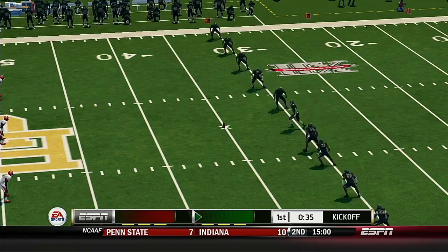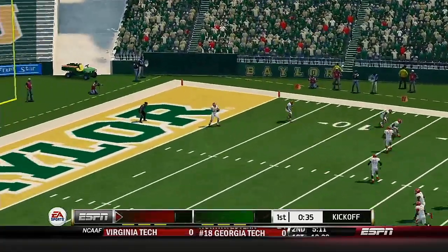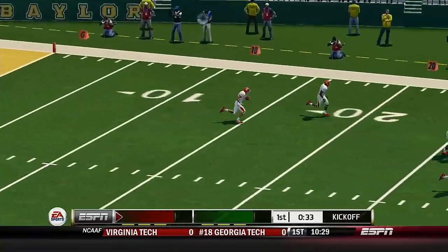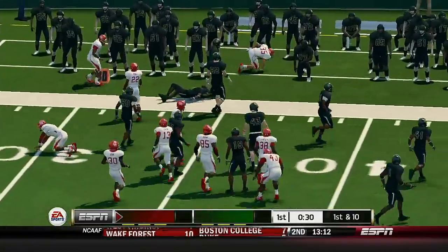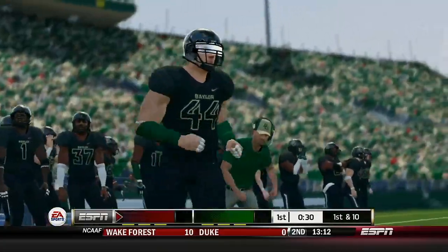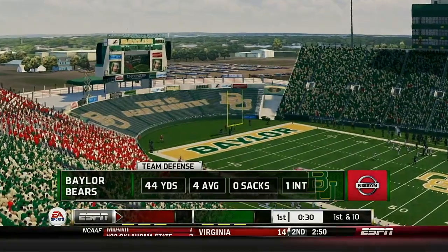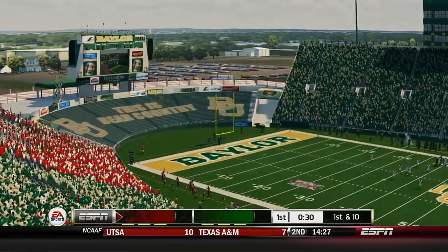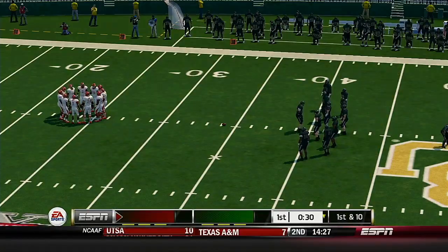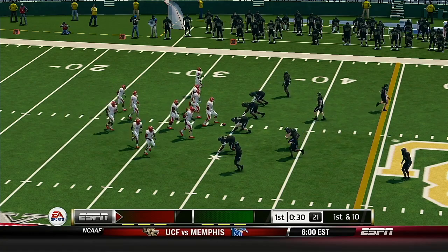Baylor kicked this one off. Lee fields at the goal line. He's pushed out of bounds at the 34. The Bears really came prepared to play defense today, and the plan is working. Well, so far in this game, you've got to tip your cap to the defensive coordinator. He has clearly done a very good job of getting his team ready to play, and they have done a nice job of slowing down this very explosive offense.